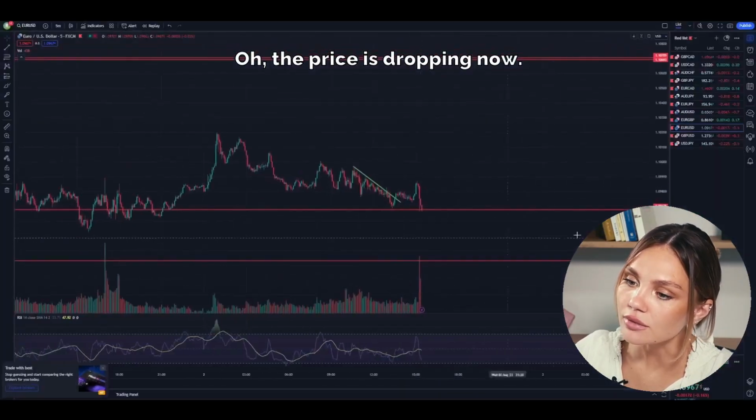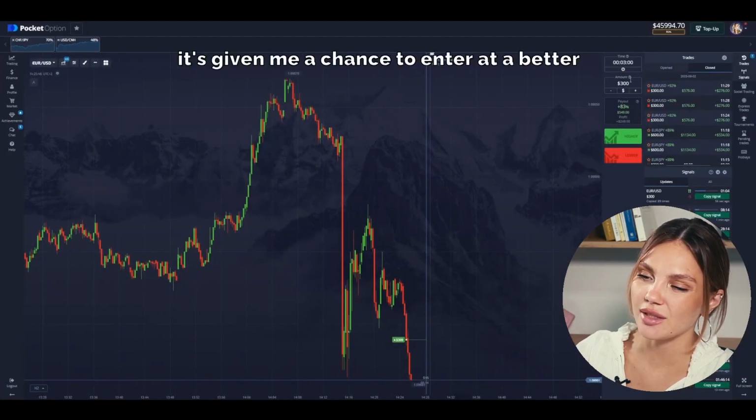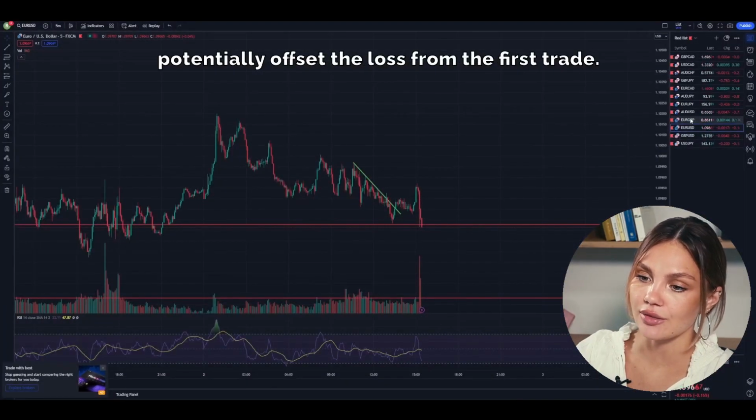Oh, the price is dropping now. I think it's a false downward movement, but it's given me a chance to enter at a better level. I'll grab another trade for $600 to potentially offset the loss from the first trade.